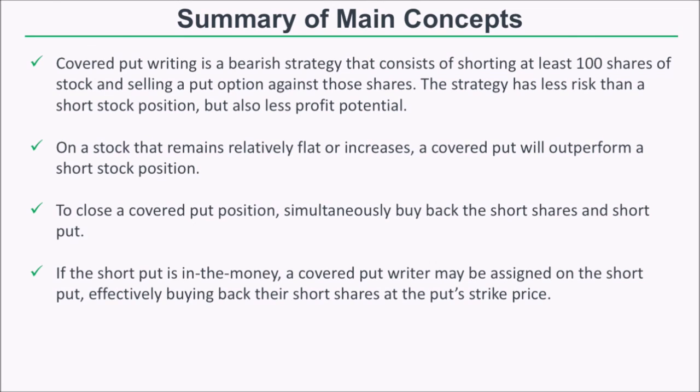Now to close a covered put position, you can simultaneously buy back the short shares and the short put, and by doing so you'll lock in any profits or losses that you have at the time. Now lastly, if the short put is in the money, a covered put writer may be assigned on the short put, effectively buying back their short shares at the put strike price. So if you're assigned on the short put, you're going to realize the maximum profit potential on the strategy, but you'll no longer have your short stock.